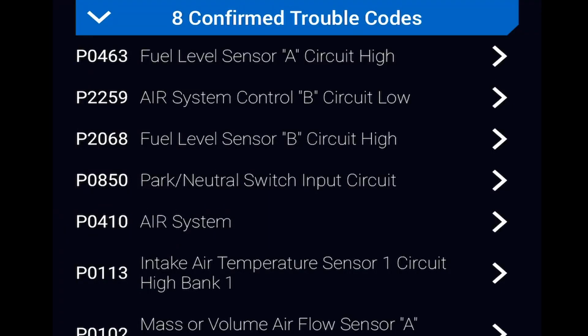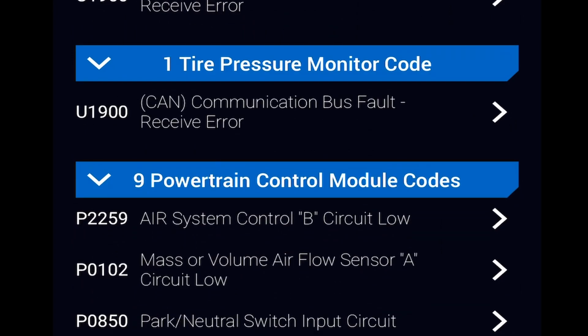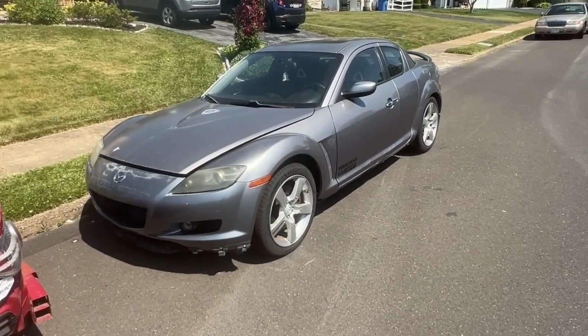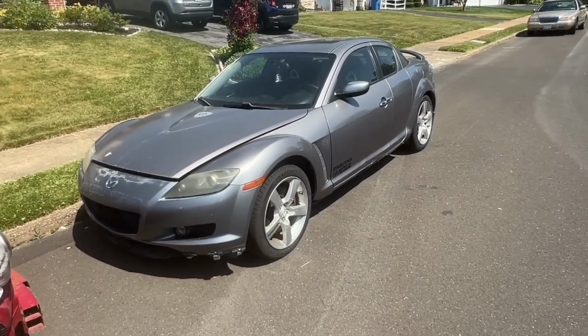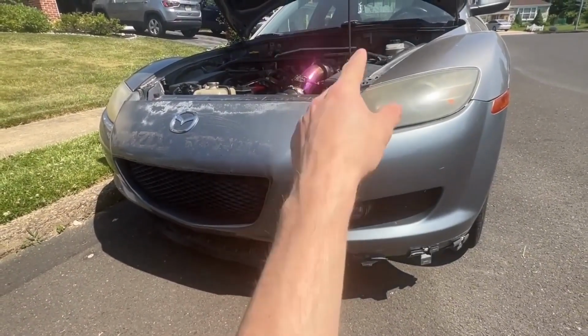Upon getting it home, I was able to plug in a scanner to see what was really going on. There were plenty of codes in there for me to fix, but the first problem arose when the car wouldn't start again. I got lucky with an easy fix being to replace a couple of relays, and the car fired right up. So right there, that was one problem solved.